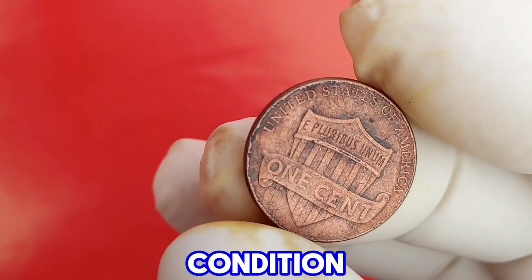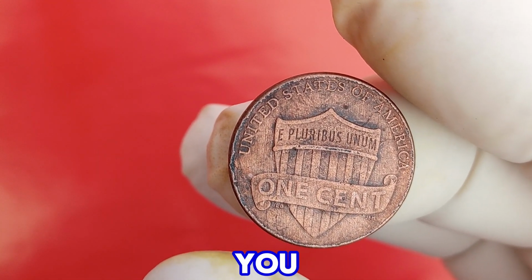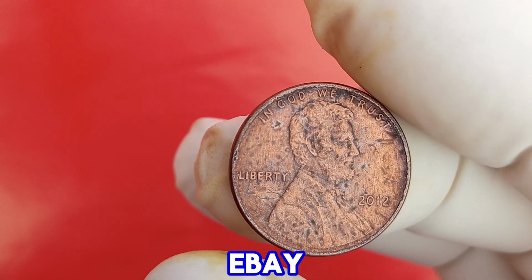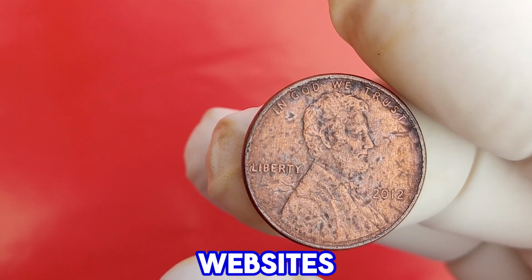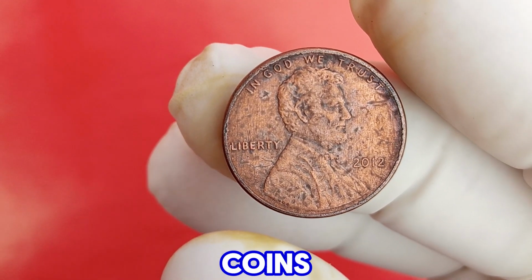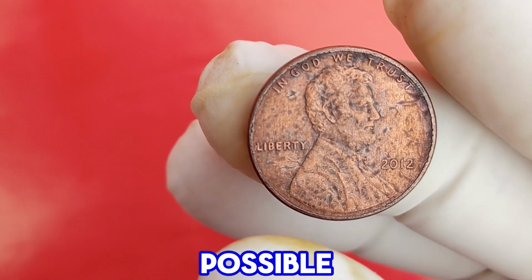So, where can you buy or sell these rare pennies? Well, there are several marketplaces where you can find rare coins, both online and offline. Some of the most popular platforms include eBay, Heritage Auctions, and other numismatic websites. If you're looking to sell, you can approach coin dealers who specialize in rare and valuable coins. But remember, you'll want to get your coin authenticated and graded first to ensure you're getting the best price possible.